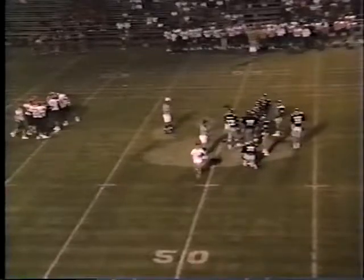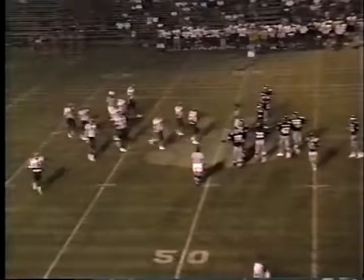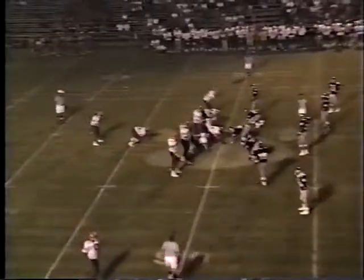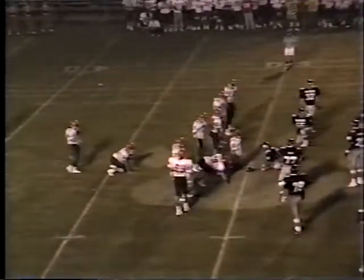Either Henderson or Biggs on the interception for the Leopards, and they've got it at excellent field position once again with a minute left. Nose of the football in Panther territory. Call it the 49-yard line, 1st and 10 with less than a minute to play, as Brashears brings them to the line of scrimmage.